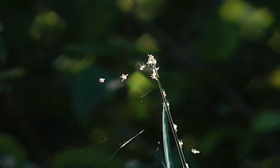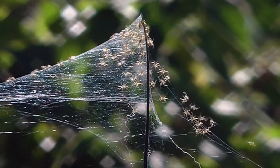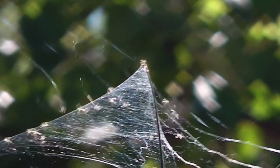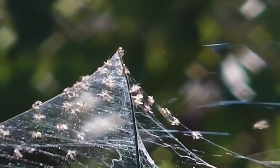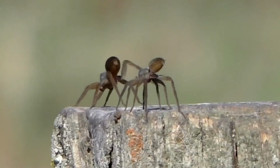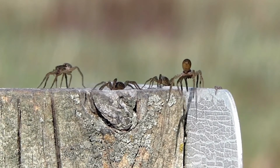They build a nursery web, venture to twig and leaf points, and then throw out silk that is caught by the breeze. This carries them aloft to new homes. But in stronger winds, ballooning also works for bigger and heavier spiders.